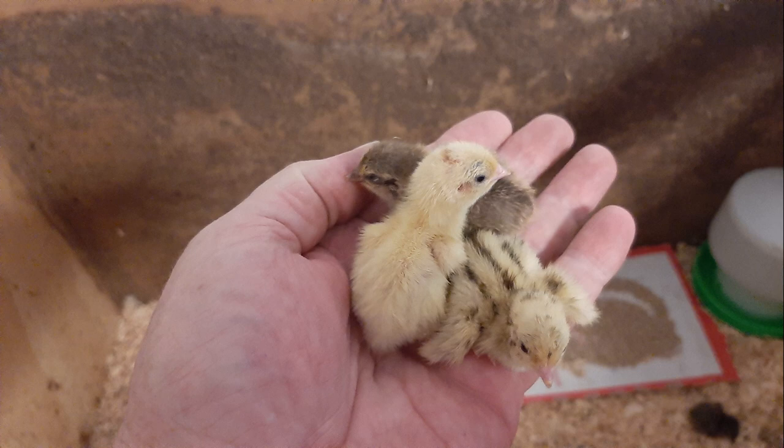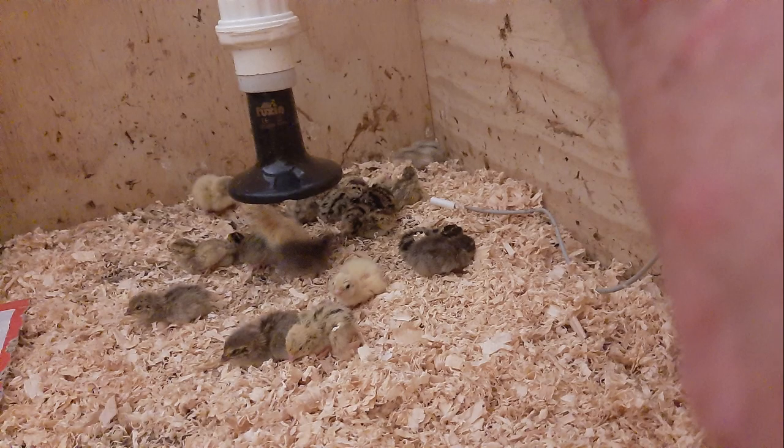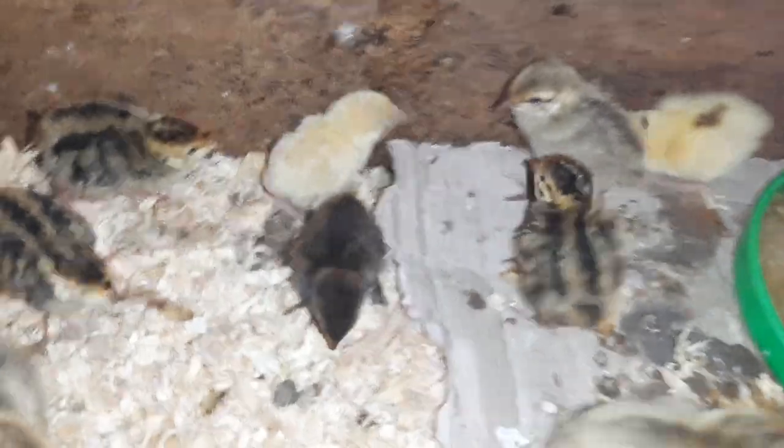Quails, most birds need 3 weeks on heat until their thermal regulation is sorted. For quail, they say 4 weeks. So they're just a little bit more sensitive to getting cold in the first 4 weeks. So just be aware that you need to have them on heat a bit longer than other poultry.